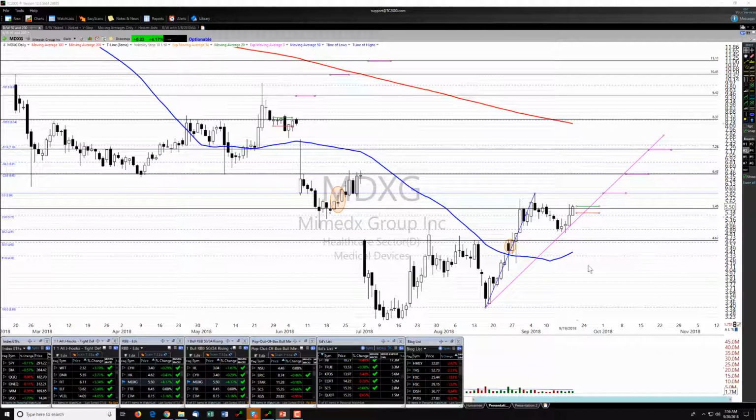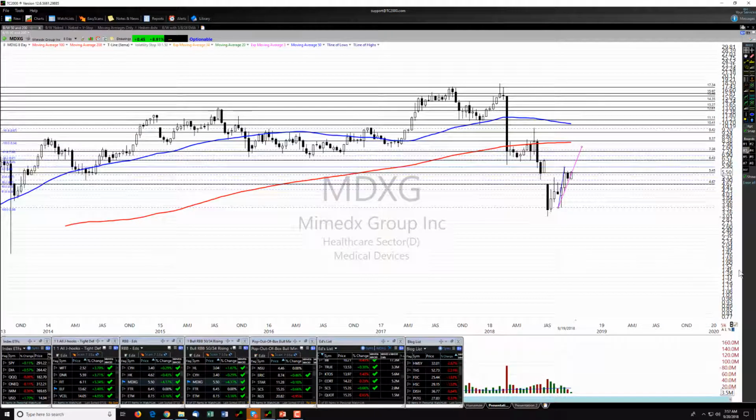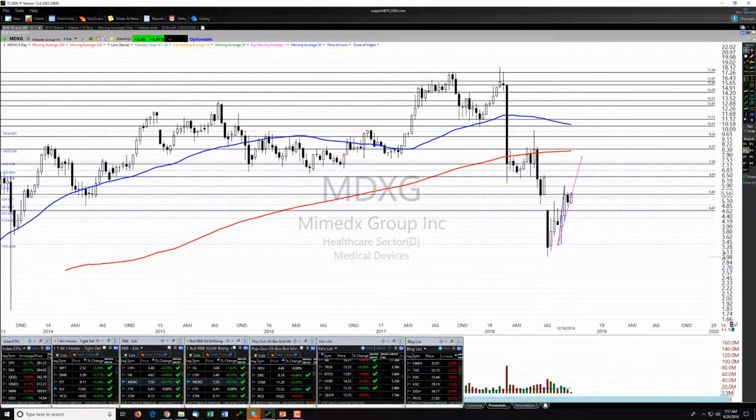Let's go way out to an 8-day chart here. Going way out to an 8-day chart, you can see that we are just now breaking the downtrend. There's probably something in that area, but we've just now broken it. And we've been in an uptrend here for a few weeks, trying to do around the bottom breakup.